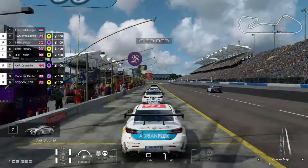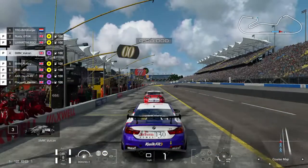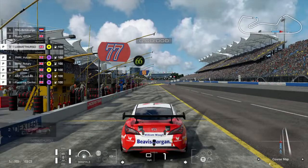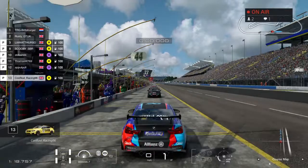More people jumping in. Who do we not have written down? I think we got everyone, maybe. 1, 2, 3, 4, 5. We got 6 mediums.